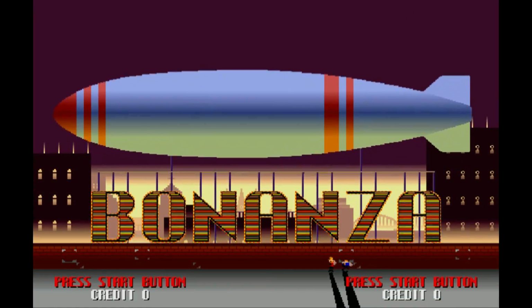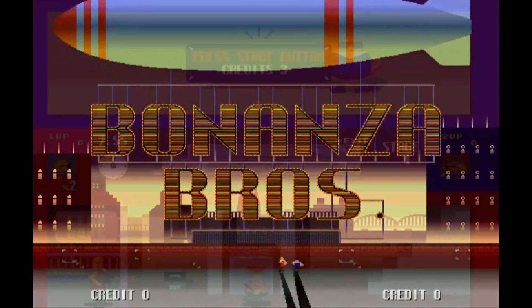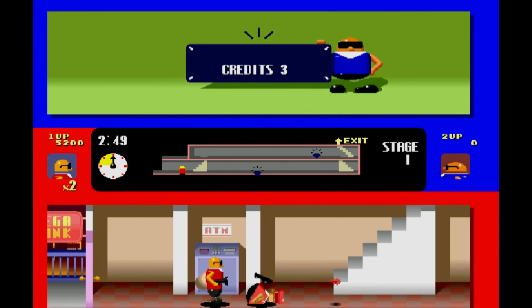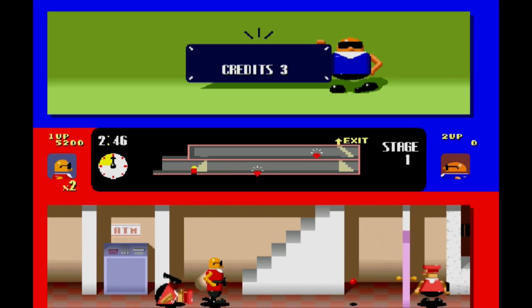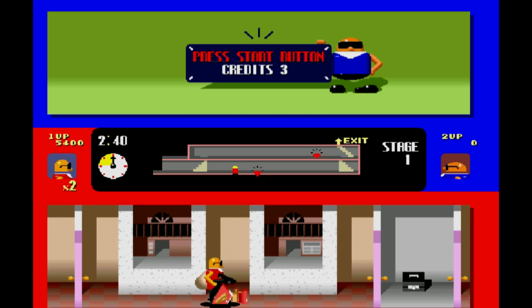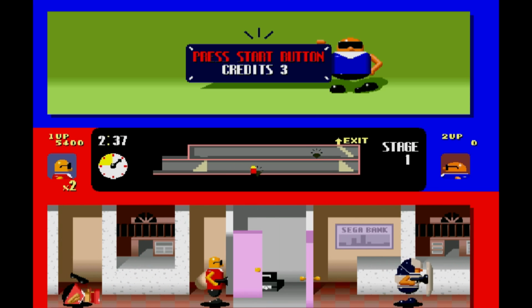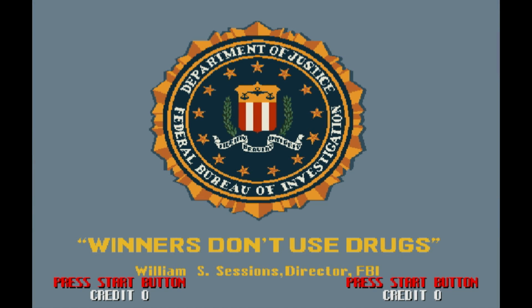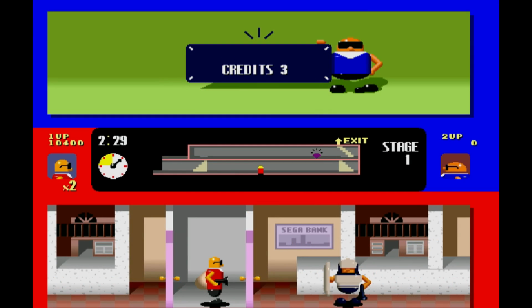Our last game is Bonanza Bros. It was based on the arcade edition of the game, with Sharp and SPS again stepping up to release this one in 1991. While it isn't among my Sega favorites, I still enjoyed how well the X68000 handled it. Just as colorful and well animated as that version, it even retains the FBI "winners don't use drugs" screen.